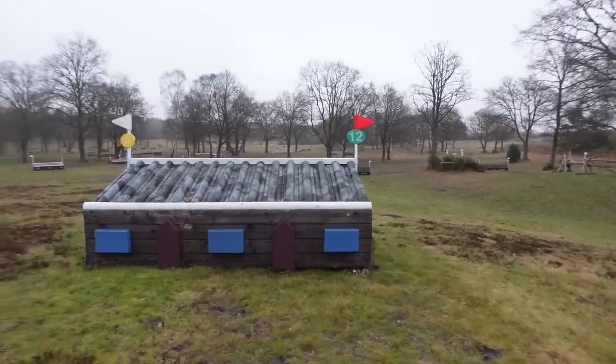We are at fence 10 now. So I've just walked the novice element of the water, which is a house, two strides to a drop in water. So I think I'm probably going to jump that on both of them. But what I will do is just walk the 100, just in case Max is a little bit too spicy and I need to do the 100.